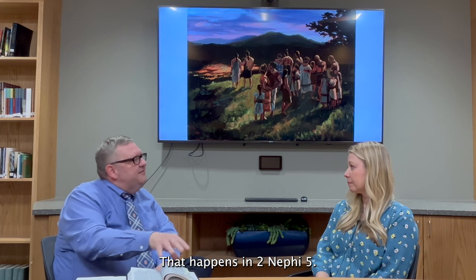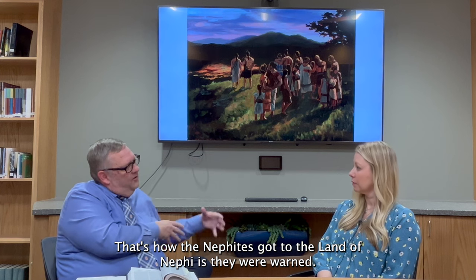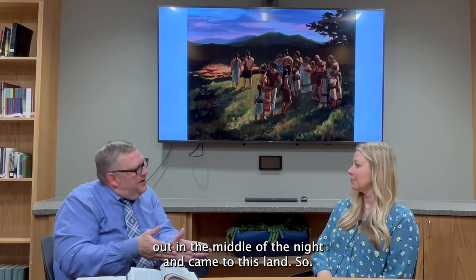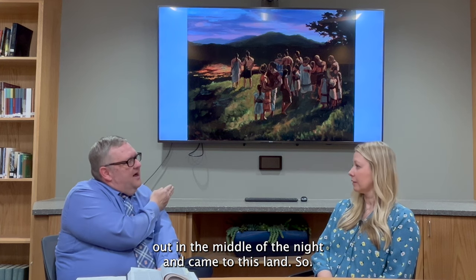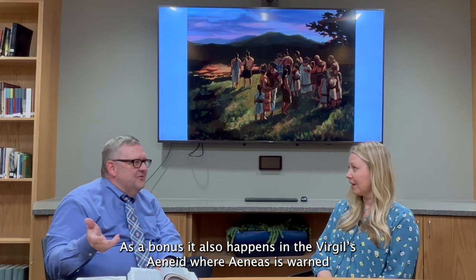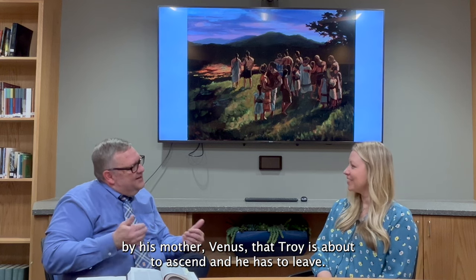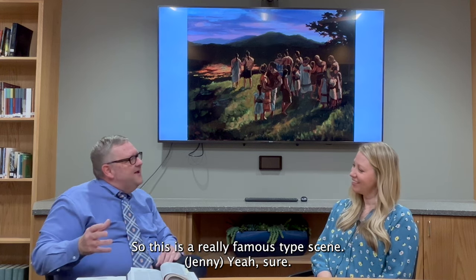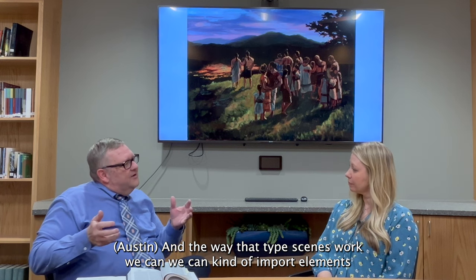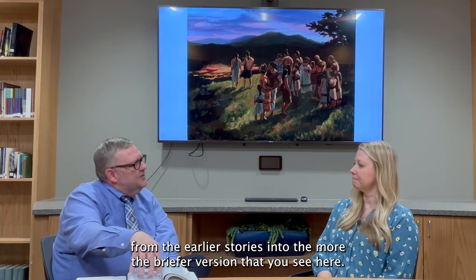That happens in 2 Nephi 5. That's how the Nephites got to the land of Nephi, is they were warned, Nephi was warned that he needed to leave, and they kind of snuck out in the middle of the night and came to this land. So this is something that keeps happening. As a bonus, it also happens in the Aeneid by Virgil, where Aeneas is warned by his mother, Venus, that Troy is about to be sacked and he has to leave. So this is a really famous type scene. And the way that type scenes work, we can kind of import elements from the earlier stories into the briefer version of the story that we see here.